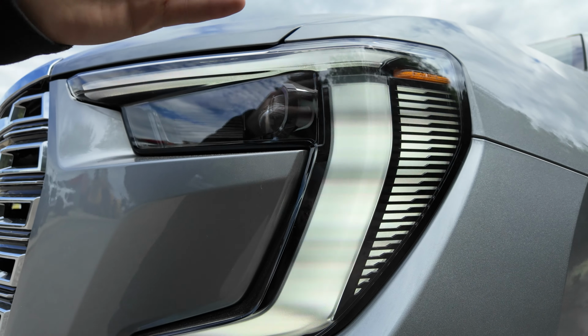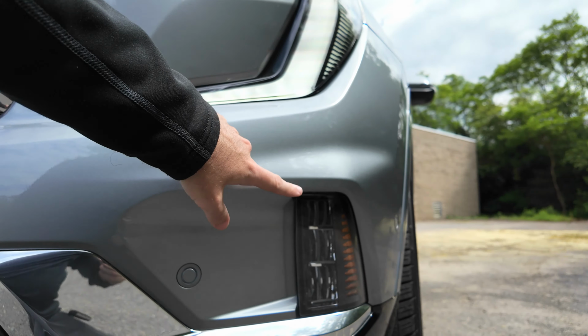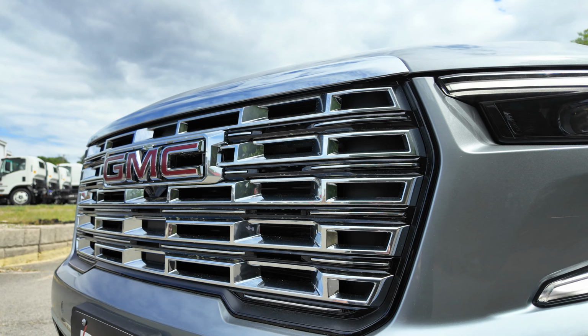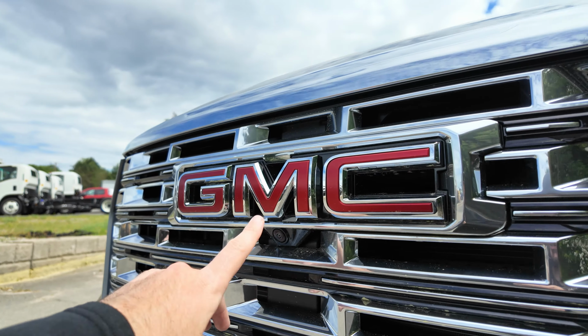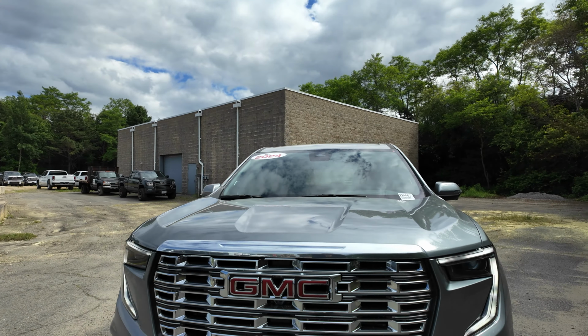I also really like these side accent lights. I think that just is a really cool design feature. You can see GMC written right there in the amber corner as well. Down low, we've got our LED fog lights. We've got our front parking sensors. The lower grille valance, that's all blacked out. And then, of course, we've got our Denali grill, the signature Denali grill that everyone loves, continues on with the brand. Underneath our GMC logo, we've got the front camera. That's to the HD surround vision camera system, and I'll show you how that works in just a second. I just kneeled on a rock, that hurt.